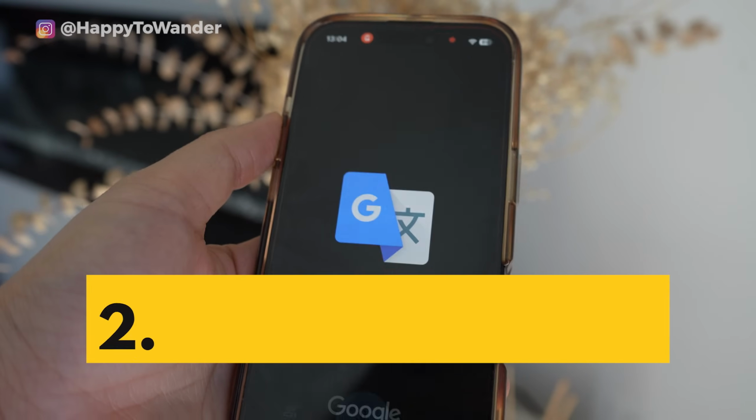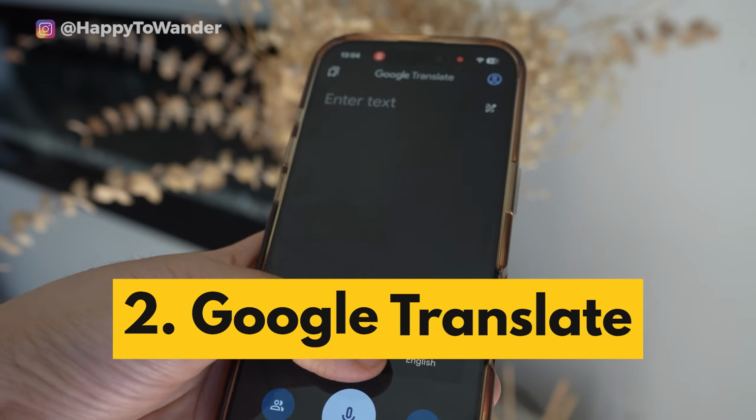Now, next is an app that I use on pretty much every trip when I'm traveling somewhere I don't speak the language. And it has gotten so good in the past few years that I really don't see any need to download any other translation app, because this one just does it all. And I am, of course, talking about Google Translate. This app is so easy to use and of course lets you translate between over 200 different languages.